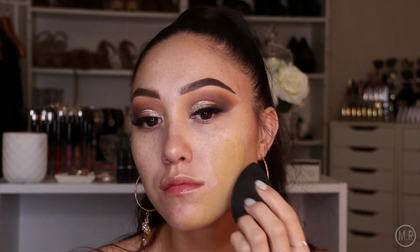The color that I'm using for my skin is going to be Baklava, I think. Hopefully it's not going to be too dark. So just put that much on my beauty blender. Let's see how it looks. Oh, that's actually pretty good.